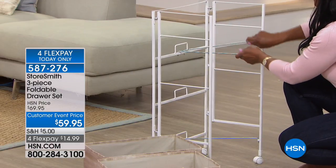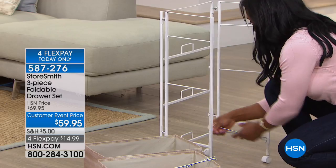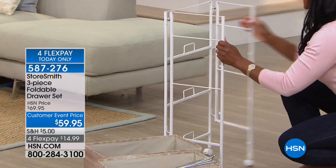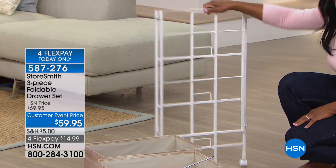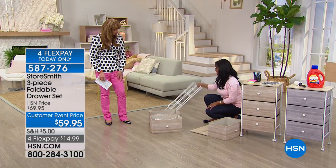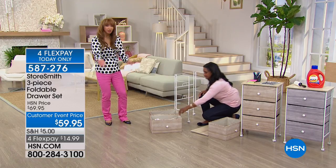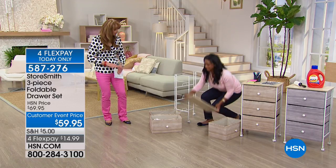So if I wanted to travel with this, if I was putting this in a dorm room, if I was putting this in the RV, within seconds, this is completely flat. Isn't that awesome? Look at that. I can just put this underneath a bed. I can put this in a shelf if I need to. And the drawers all collapse on themselves as well. You take the little insert out. It folds up like a little piece of paper.